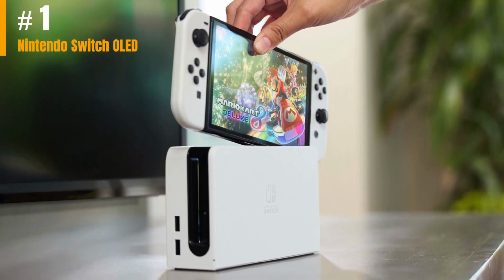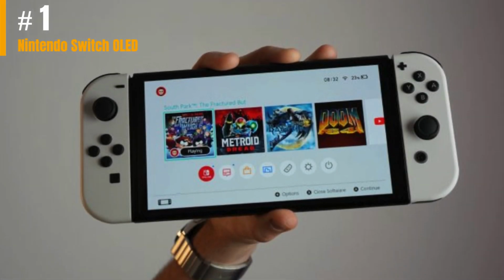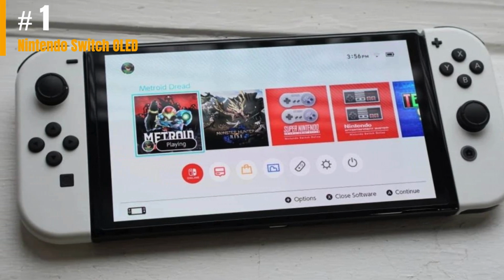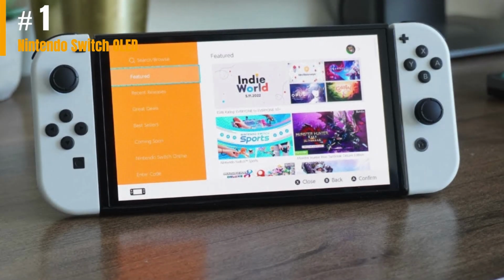Even though the original Nintendo Switch was approaching its 5th anniversary when this released, the Nintendo Switch OLED model offers no performance boost whatsoever. The enhanced display aside, the best Switch games look and play the same as before, with the new console having the same NVIDIA custom Tegra X1 processor and 4 GB of RAM as its predecessor.